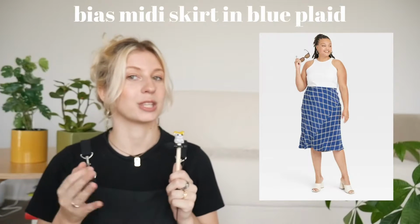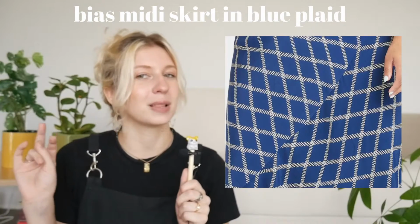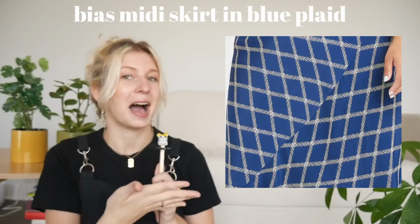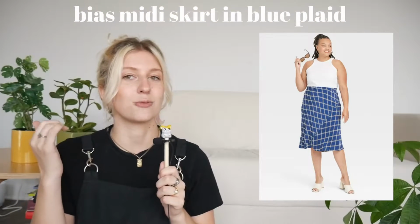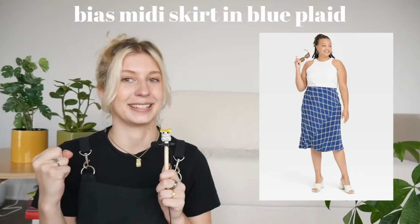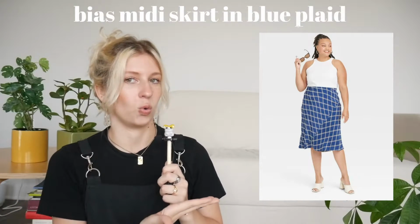All right, our last bottom is the bias midi skirt with this really cool blue grid pattern. Again, it's calling it plaid. I don't know if this is plaid, but I love this pattern nonetheless. The color is so energizing. I've been really into these bright saturated colors lately, like this blue. The pattern is very versatile, but still cool and interesting.